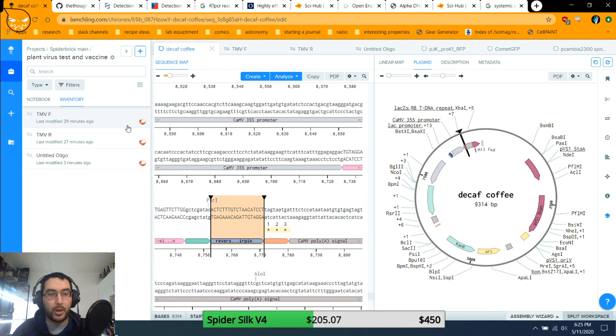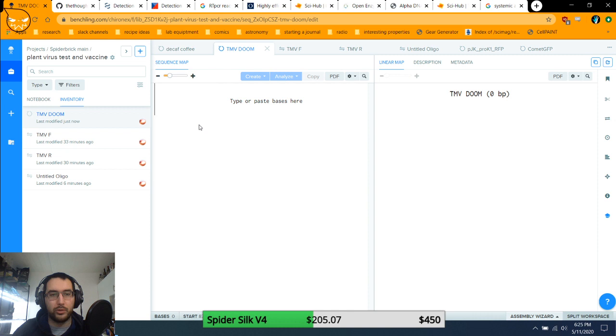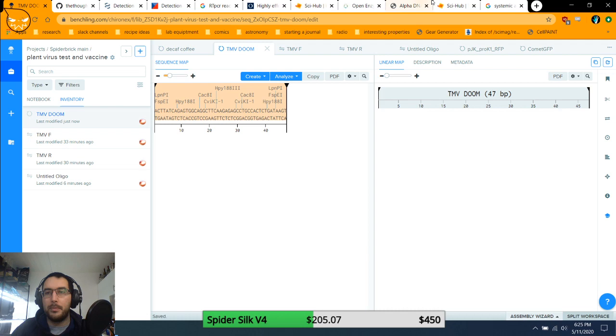Okay, so we're going to make a new DNA sequence. We're going to call it a funny name. TMV Doom. And we're going to define this as linear, which is different than what we've done every other time, which is one of the other reasons I wanted to do this, because it's weird. Okay, so we're going to go... Oh, that's not going to do anything. Okay, paste. Wonderful.